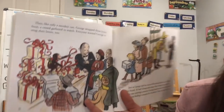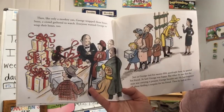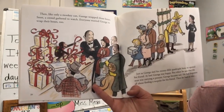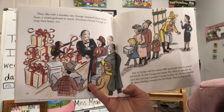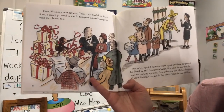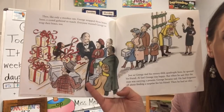Then, like only a monkey can do, George wrapped those boxes. Soon, a crowd gathered to watch. Everyone wanted George to wrap their boxes, too. Just as George tied his 25th quadruple bow, he spotted his friend at last. George was happy, but when he saw that the man was carrying a present, George became sad. He had forgotten all about finding a surprise for his friend. Then he had an idea.